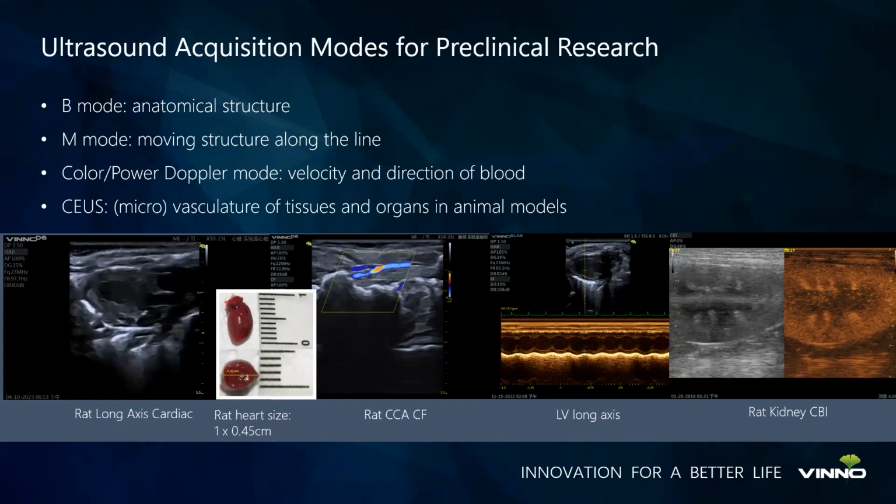So when we talk about laboratory ultrasound, there are at least two very important factors. First, the spatial resolution. The second is high frame rates. Those are the two major factors to evaluate the quality of preclinical ultrasound. And this is a rat carotid color Doppler. And this is the M-mode and the kidney of the rat.